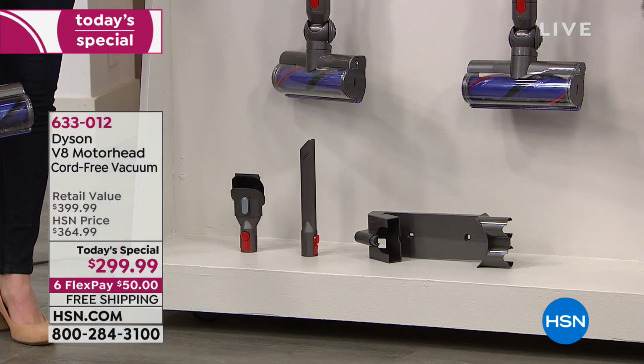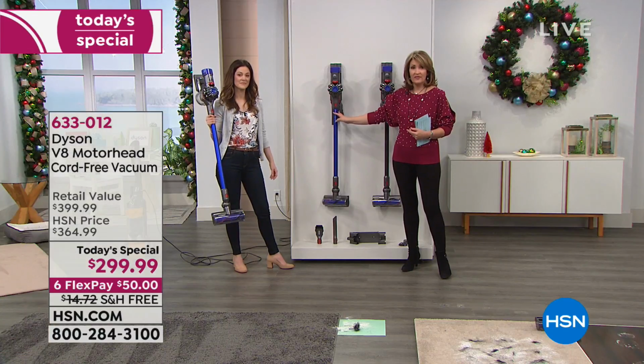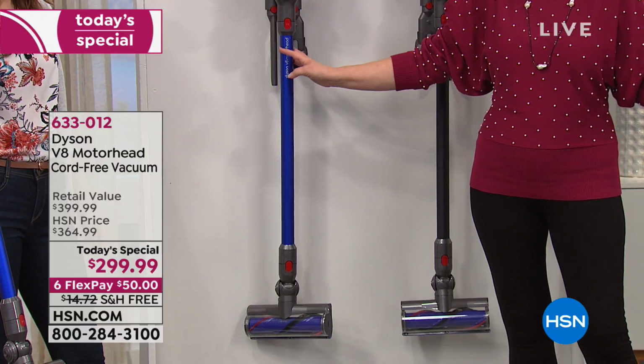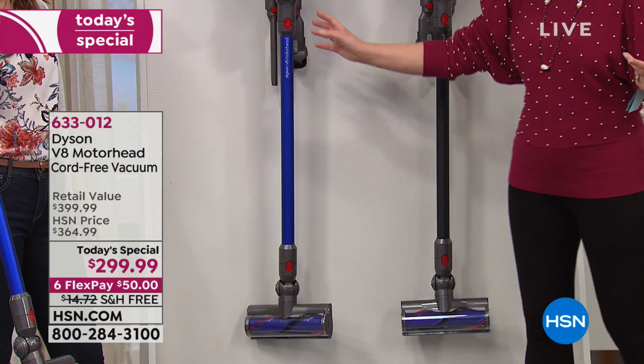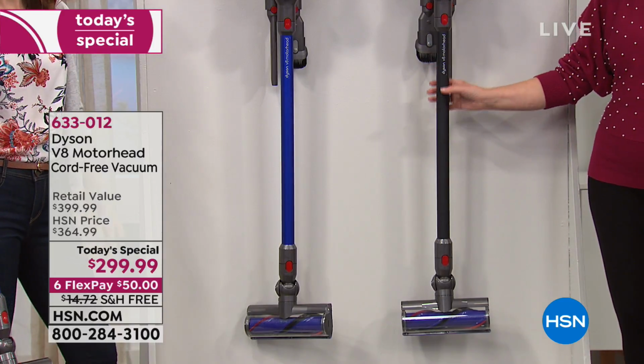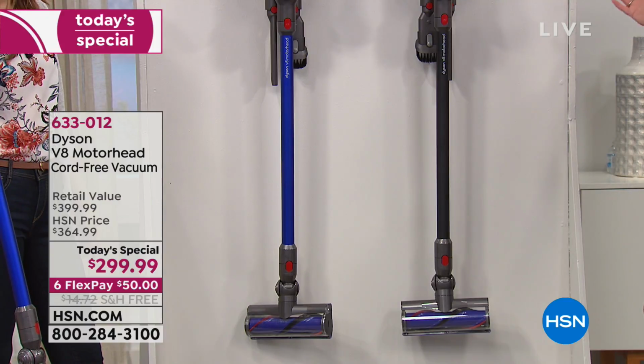And the bottom line is you just pick your color. Blue is what you buy everywhere else. When you find this vacuum cleaner, it's Dyson's #1 top selling machine this year, period. Their #1 bestseller. Blue is what everybody else has. We're the only place where you can get the black, and the black looks really sharp. So if you want black, I would encourage you to choose the black one today.